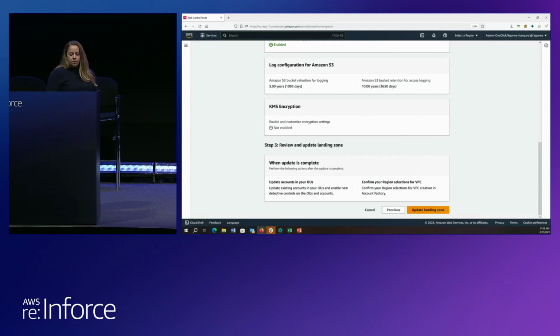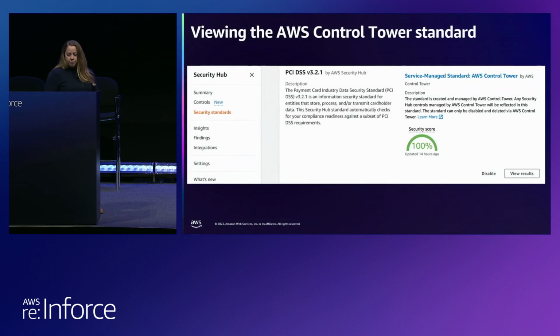So what we've done so far in this demo is we looked through all of our different control objectives. We've actually applied a suite of controls for encryption for S3. We've modified our landing zone settings to enable that region deny control. And we set up that security hub integration so that we now have the control tower specific service managed standard within Security Hub. And I'll show you what that looks like now.